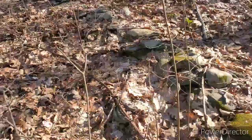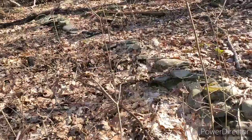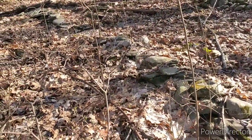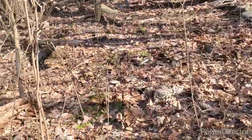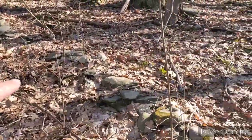All right, guys, out on a new hunt today. You saw from that last clip, that day didn't go so well. Did a lot of driving around and only got on that one place that I got that Indian head, but this is a little bit different. I'm in the woods, and I'm doing what appears to be an old home site.